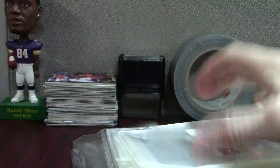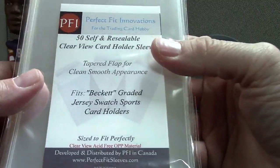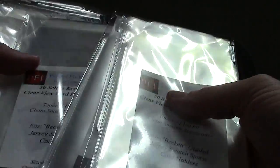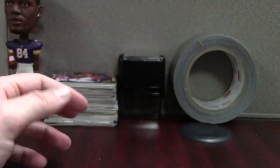So in this one, I want to show you guys these sleeves. I talked about these in a video about a month ago, but the owner of Perfect Fit sent me some sleeves, and he accidentally sent me PSA ones. I needed PSA or Beckett graded jersey swatch ones, so he went ahead and comped the order and sent me the ones I needed and let me keep the PSA ones. So great company, awesome looking sleeves, Perfect Fit Innovations.